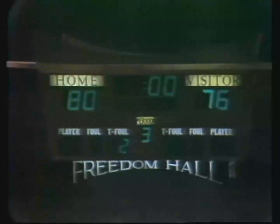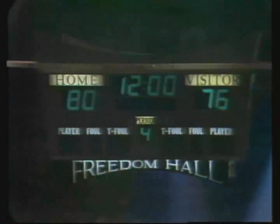Well, that's the story as we get set to go for 4. Look at this thing one more time. Oh, watch that. You see Darnell's all by himself, and I think he was shocked, too, and the ball just simply rolls and falls out. Will not go. That is the end of 3. Kentucky 80, Pacers 76. The 4th period is coming up.